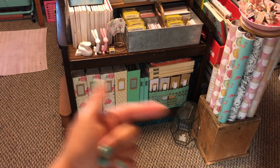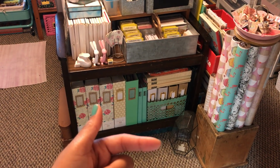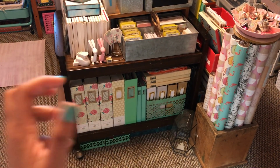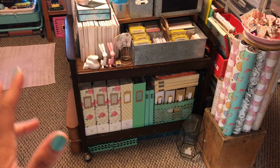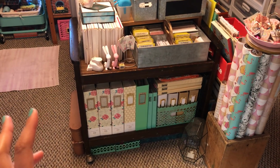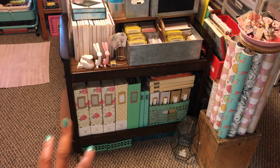I actually had this on the other side of my craft room at one point, but I wasn't really gravitating towards that section a lot. So I said, you know what, let me just put it in the center of my room where I can actually visualize and see everything, and this is much better for me. So I have it kind of categorized.